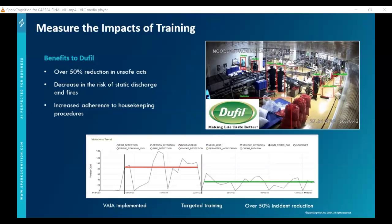And in this vein, Dufil actually saw a 50% reduction in unsafe acts when they rolled out the system to their frontline supervisors. They deployed the system on the site, but they didn't give their frontline managers access to the dashboard to see what types of unsafe conditions and unsafe acts they were encountering from the get-go. They monitored things for about 2 weeks to establish a baseline of their behavior, and they saw on average about 100 violations around some of their key processes a day.